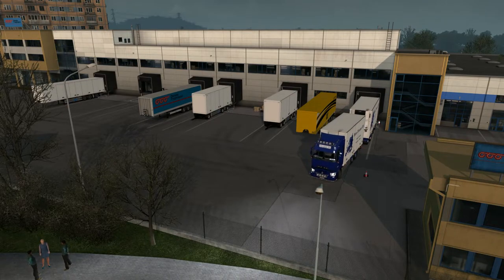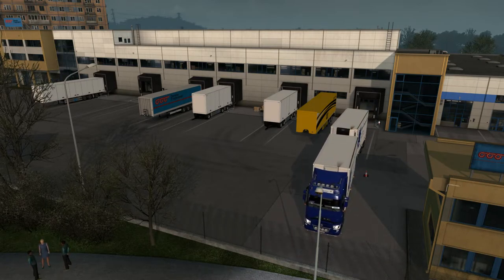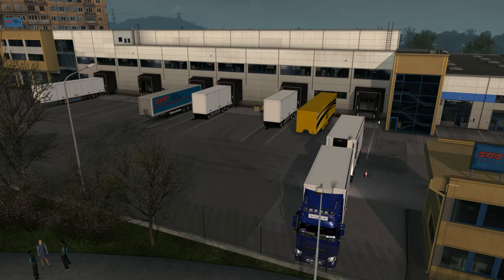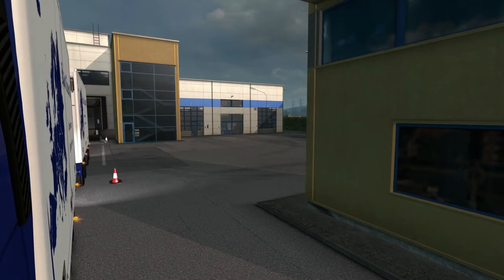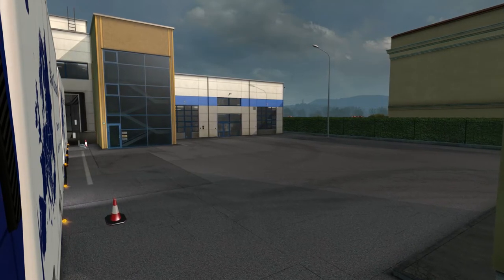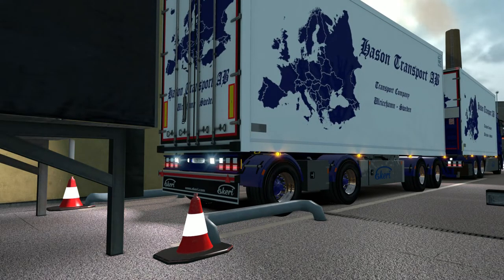Now there is another feature in this company here, and that is, I will show you a little later, I will try to explain. There are some obstacles when parking that you need to, there are some steel constructions that you need to take the trailer between, otherwise you will end up going over them and you will not be able to park properly. But this looks good.